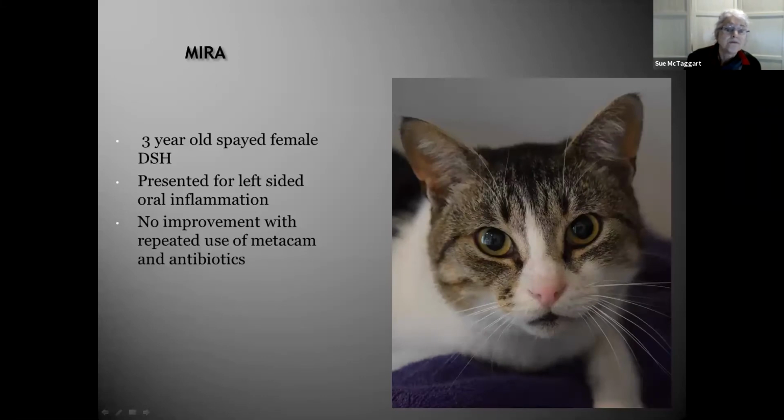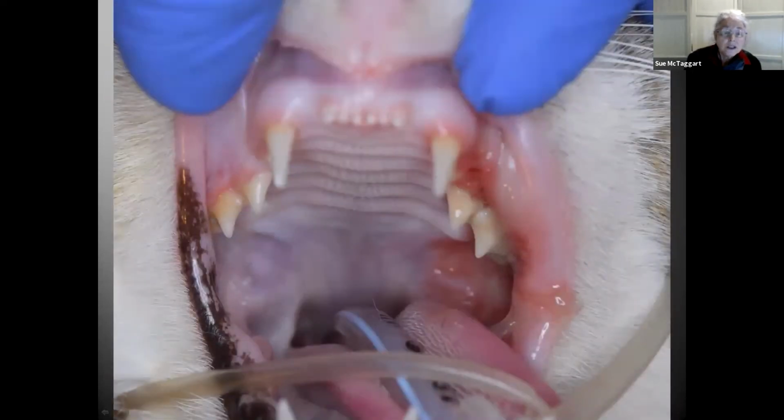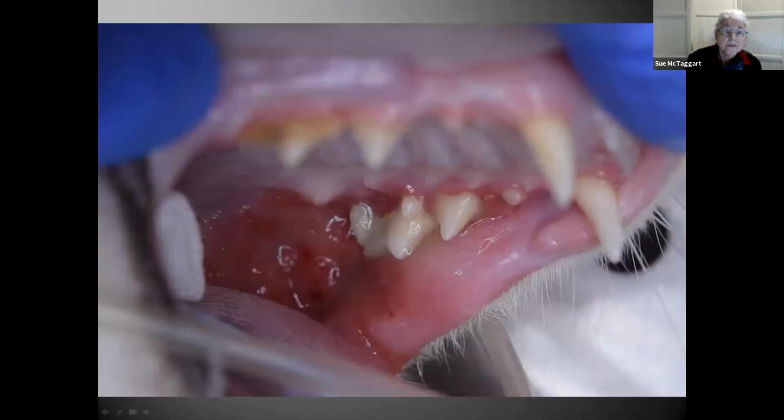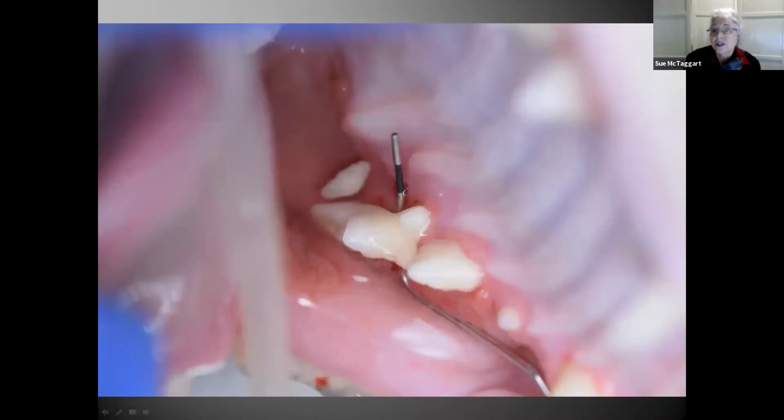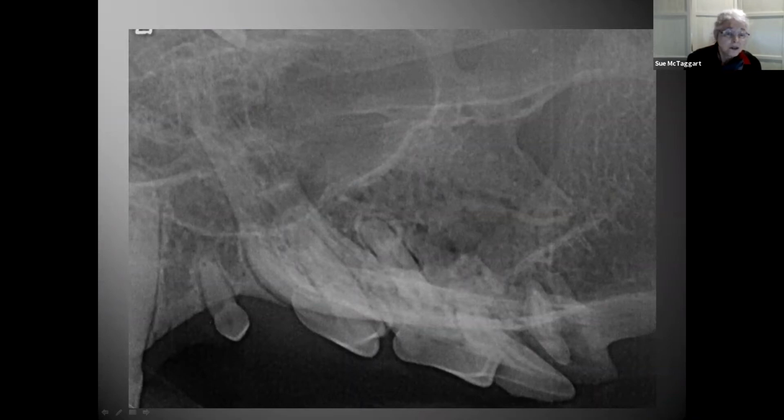Okay, here's Mira, 3-year-old spayed female domestic short hair, left-sided oral inflammation, had not improved with medication. The lips were enlarged on the left. There was caudal left-sided mucositis. There was accumulation of plaque on the caudal cheek teeth, only on the left. There's a furcation exposure grade 3 of 208. And here's our two-dimensional radiograph, which doesn't correlate well with the clinical picture of furcation exposure grade 3 involving tooth 208.